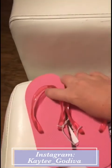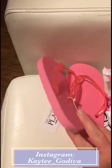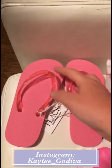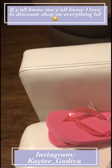So Ava needed some new flip-flops. These are for next summer because her little feet grow so fast. So we got these for her at Children's Place. Originally, they were $5, and we got them for $1, so Mama knows how to discount.